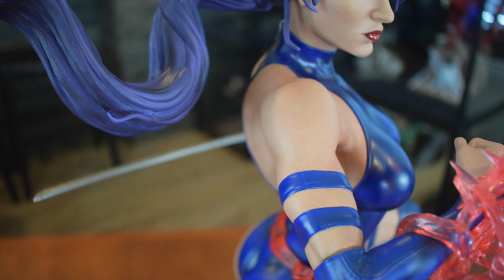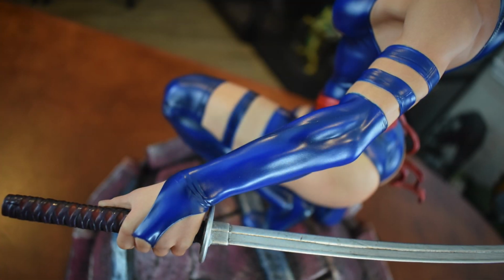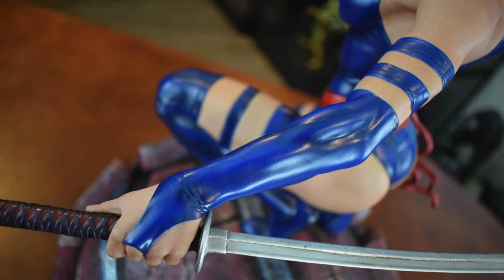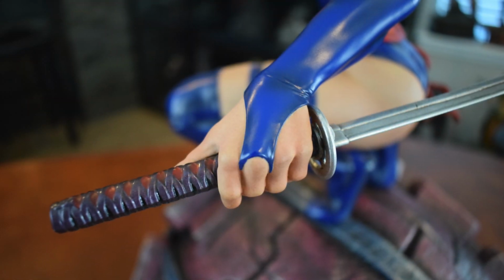And then moving down her arms, she has her classic Psylocke, I don't even know what those are called, arm coverings. Somebody educate me. Again, same flow as her boots, nothing really new there, but it looks good. Then on her fingers, great sculpt on her fingers, looks really, really good.